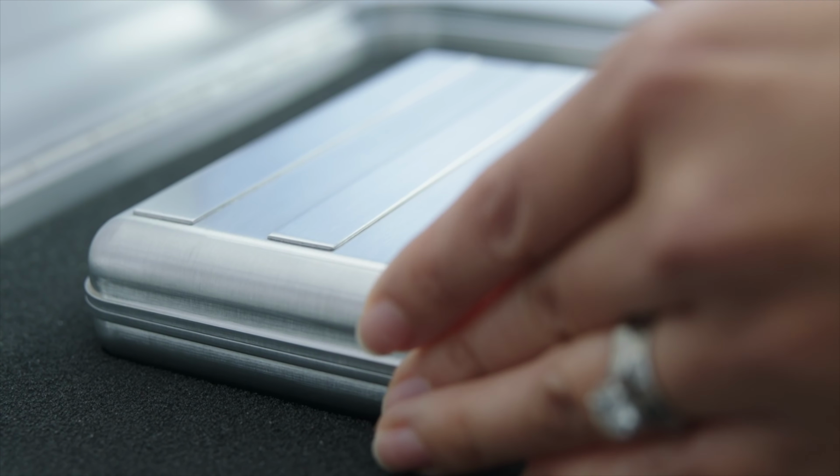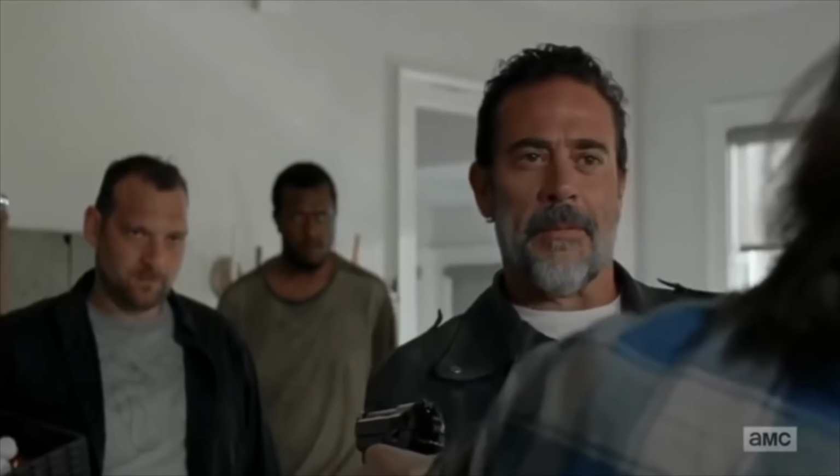The box within a box within a box. There we go, iPhone 12 mini.